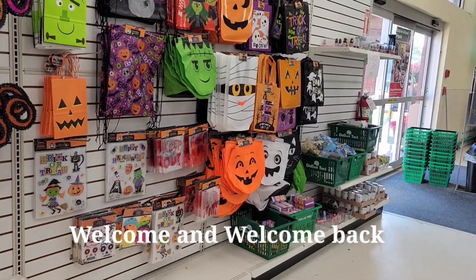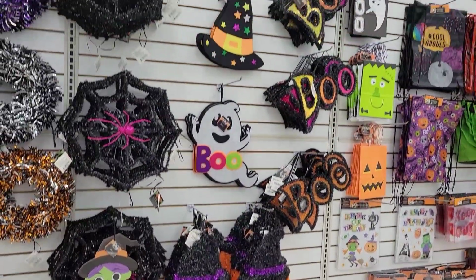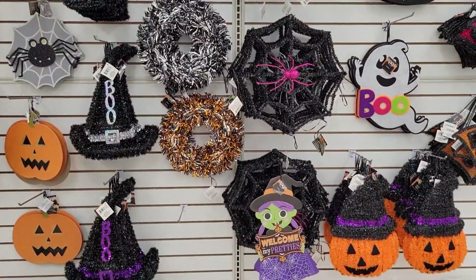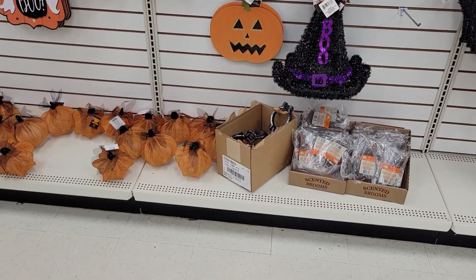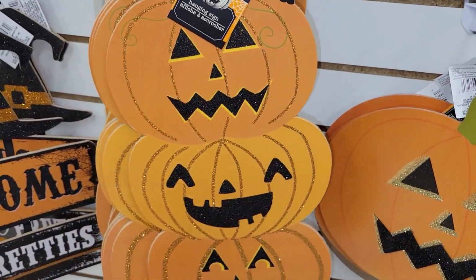We are browsing in Dollar Tree, looking at the new Halloween and Thanksgiving decor. They have so many new items, y'all. So many new items.